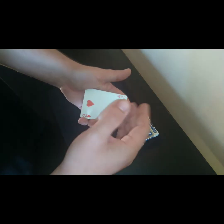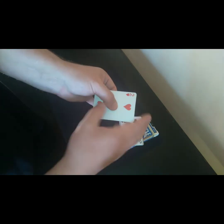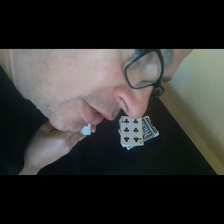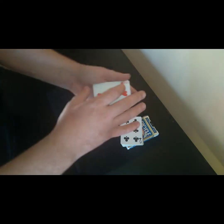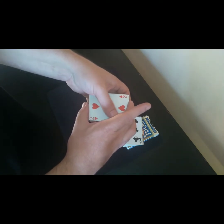You use the excuse that you're shuffling it. I like to do this. You don't have to do that. You can do this, whatever you want to do. I don't know. Magic isn't real. So, shh. Nobody knows.